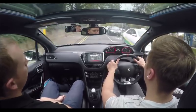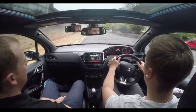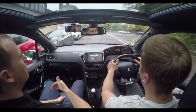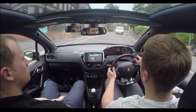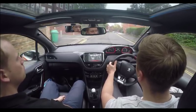So the speed limit for this road, Chris, is 20. Be aware, as you come around this corner, there's lots of parked cars and you might need to hold back and see reflections from the lights there. Yeah. That's why it's good to have your lights on in the day, so people can see you before they actually see you. Yeah, that's true.